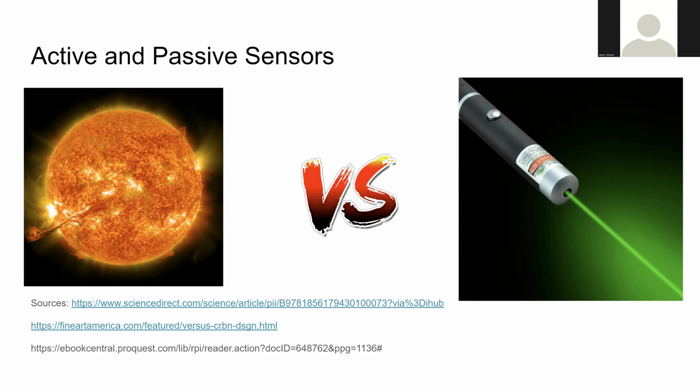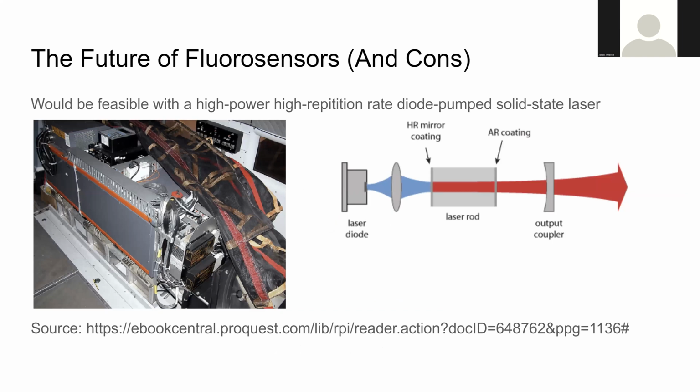Here's the thing: active sensors supply their own light. They usually have lasers. Like we saw earlier with the fluorosensor on the boat, it shoots out its own laser, which makes the oil emit its own wavelengths of light. The laser can be used during the day and at wavelengths that the sun can't. It does have its own issues, which I will get to now, because I decided to combine these two since they're so interlinked: the future of fluorosensors and some cons about it.